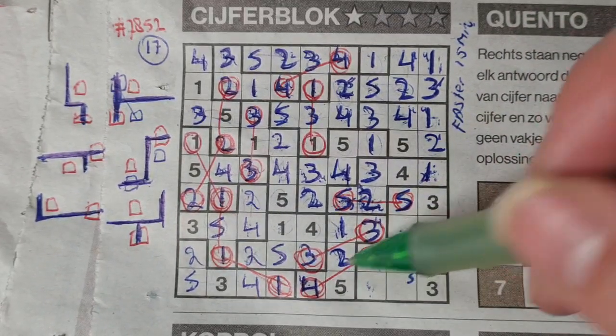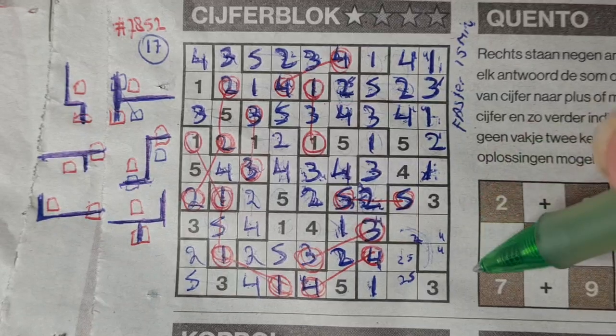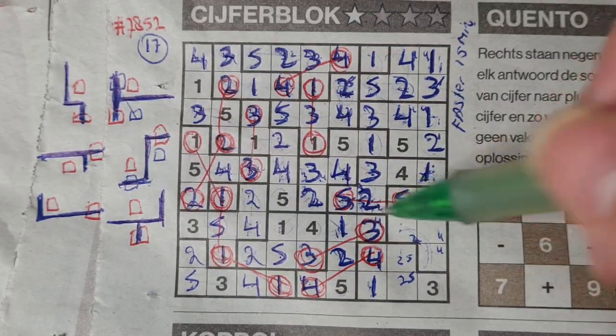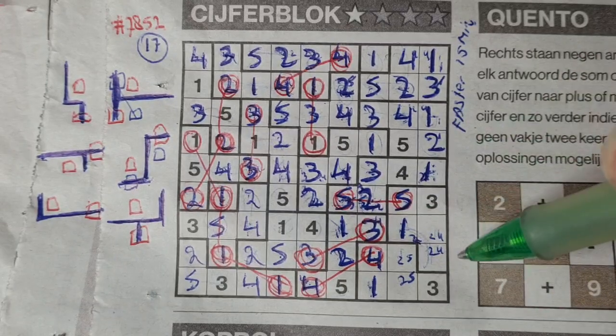Alright. This box can be 2, so the 2 goes together with the 5. So 1 box left in this area for number 1. That means this box can be a 2. So the 2 goes together with the 4 as a pair. So 1 is left in this area for number 1.